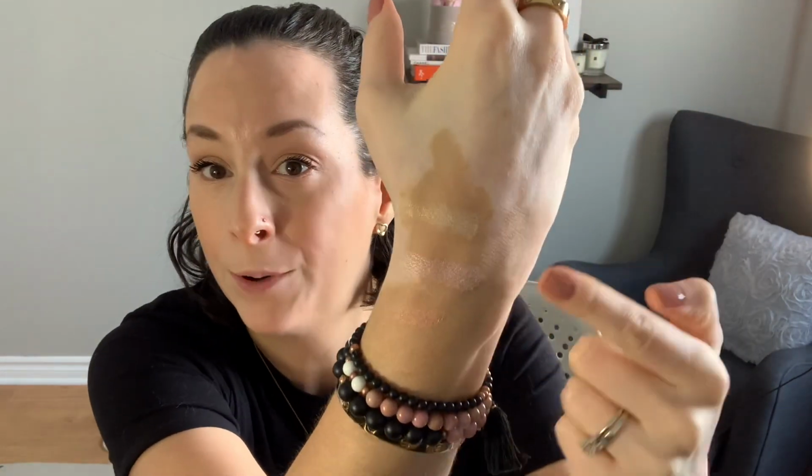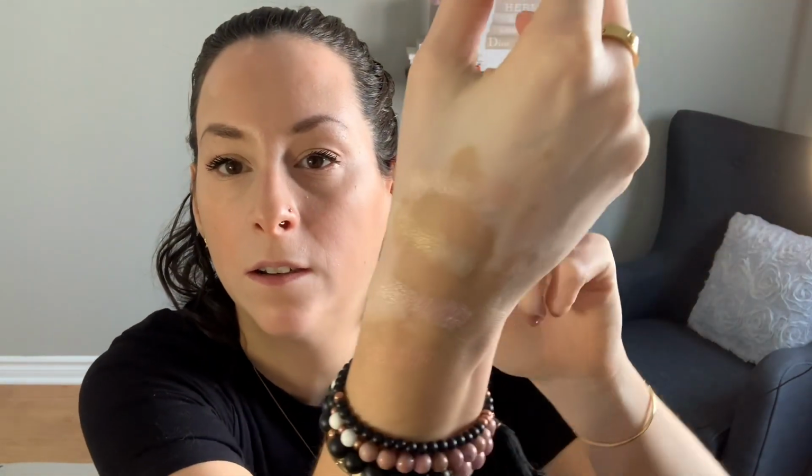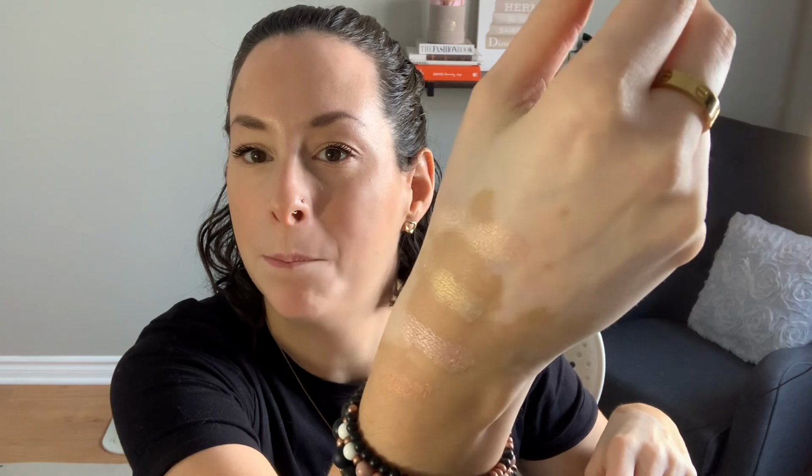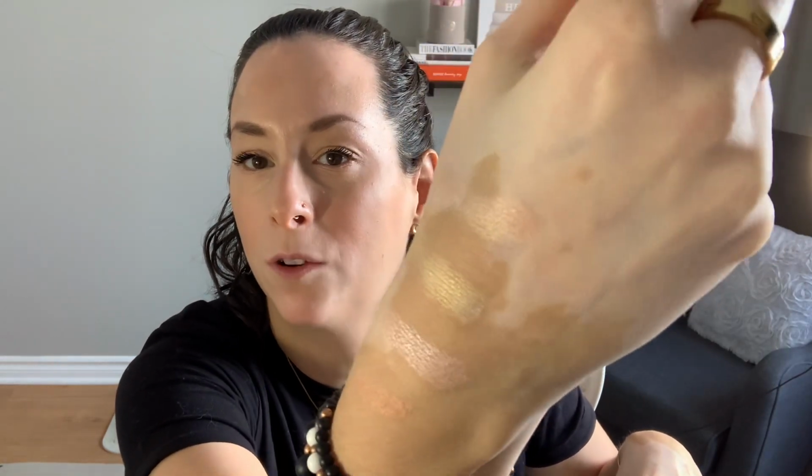Okay. So you have the pearly gold, pearly pink, and pearly peach. And let me see if I mix them, because that's how I plan on wearing these, all together. And that is the color when I mix all three colors together. This one right here. See how pretty that is? The mix of all three. It's an amazingly, beautiful highlighter.